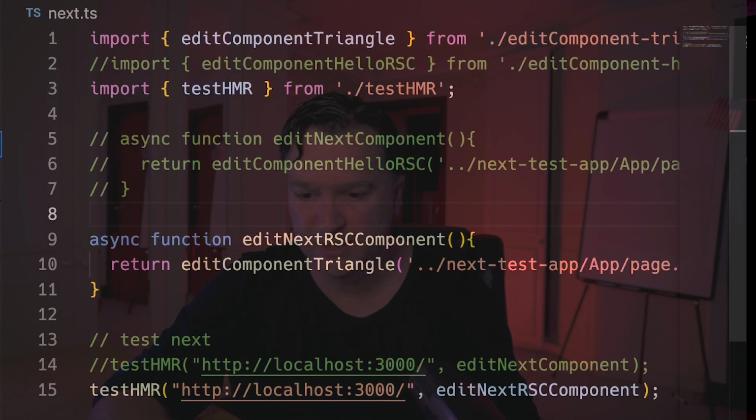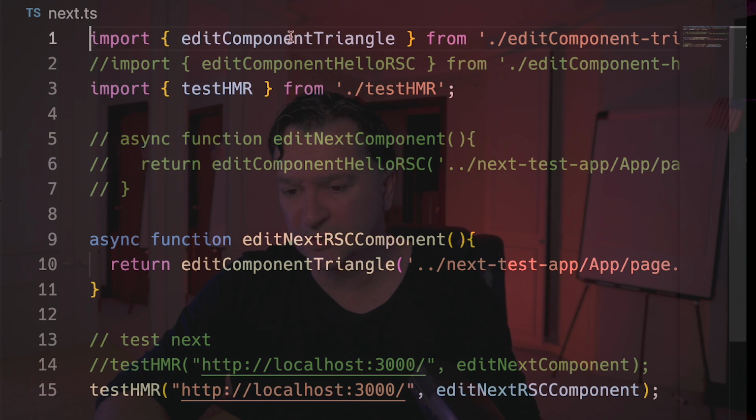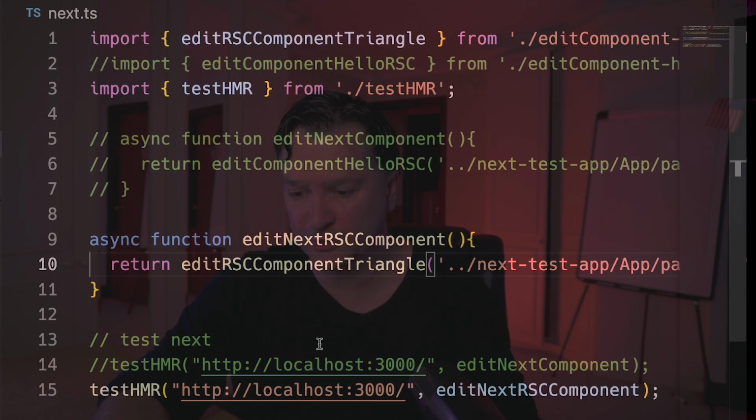So I'm going to go back into my test harness for Next.TSC. So we'll just get rid of that. Rather than use an edit component triangle, we're going to use an edit RSC component triangle. And then here, we'll switch that to edit RSC component triangle. Everything's going to remain the same. So now it's going to use React Server components, but use client-side rendering on it. Let's see the difference that it makes. So I am just now going to go yarn test next.